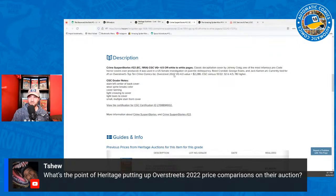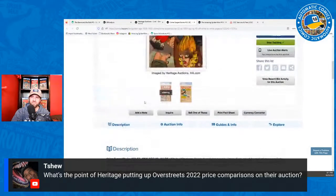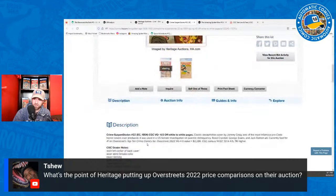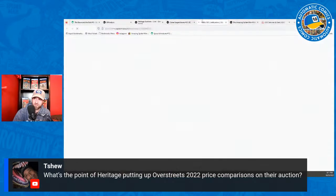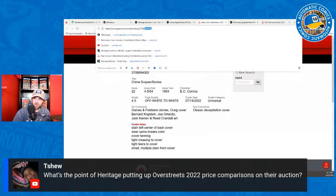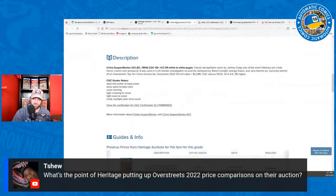But yeah, this is something I hope other auction houses follow suit with, because it's such a great feature to have. And it clearly wasn't that hard for them to do. It probably means they just have somebody, whenever they're putting in a book, fill in another field where they type in the CGC number here. And let's see if it might be something really easy. Yeah, so you can see the way CGC does it is they just have the number up in the URL, so it makes it really easy to link those. So yeah, I think that's great.